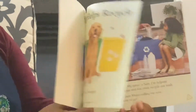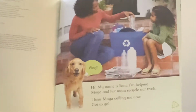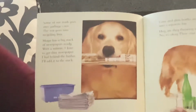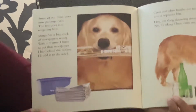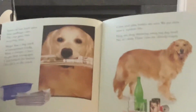Sam Helps Recycle. Hi, my name is Sam. I'm helping Maya and her mom recycle our trash. I hear Maya calling me now. Gotta go. Woof! Some of our trash goes into garbage cans. The rest goes into recycling bins. Maya has a big stack of newspapers ready. Wait a minute. I have to get that newspaper I hid behind the bushes. I'll add it to the stack.